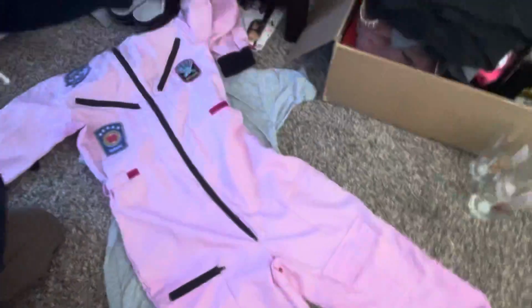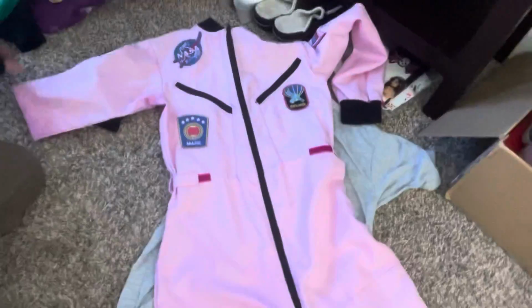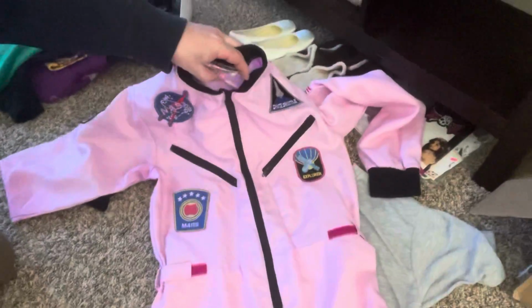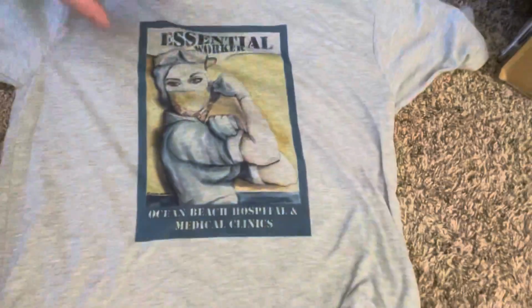So got this costume here. It's basically a woman's NASA suit, but it is for Halloween. It looks like it's legit, like it would be authentic almost, but it says halloweens.com or something like that. So anything healthcare related, I gave this to my girlfriend because she is a badass nurse, just saying. But anything healthcare related will do well for you.